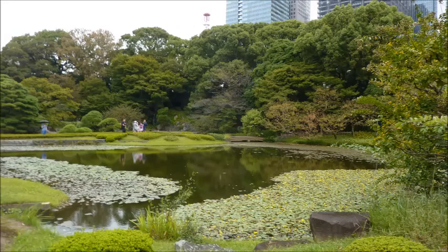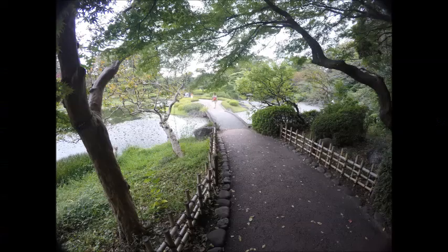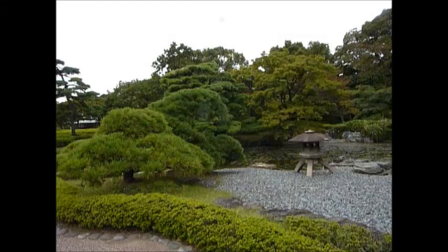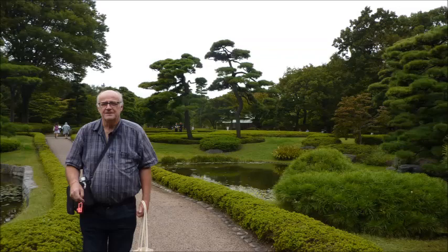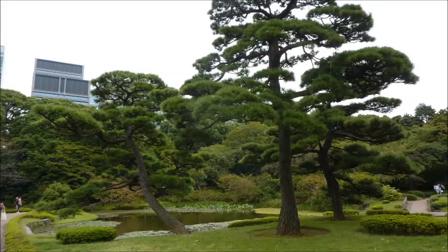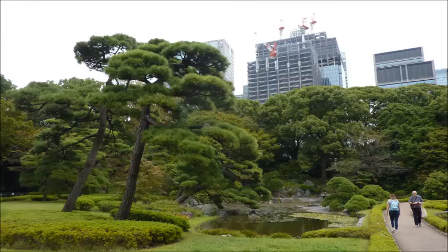This was the moat area, and it was quite beautiful. You walk down the track and across the moat and into a garden area. And like most Japanese gardens, it was just tranquil and gorgeous to look at, with lots of bonsai type trees and sculptured trees, and I really enjoyed this area.